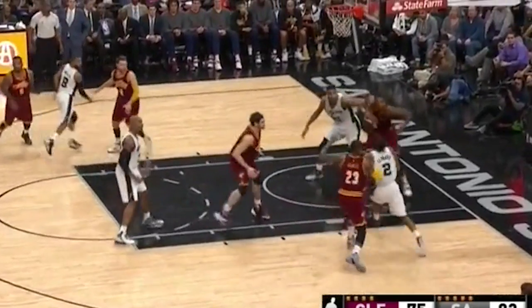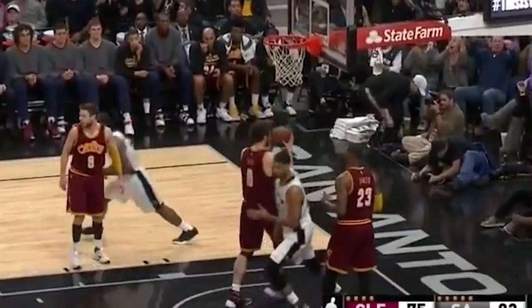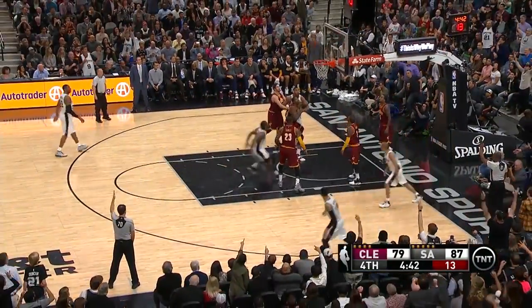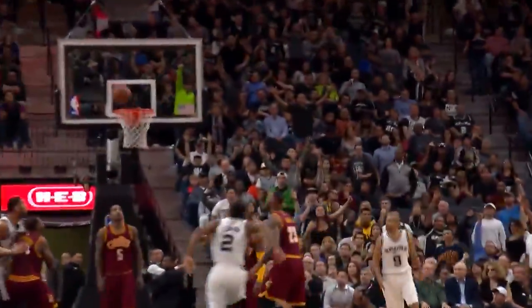We get the gorgeous lefty finger roll at the rim, and while this game was effectively over from this point on, we did get this vicious slam when LeBron failed to account for his man and Kawhi just destroys the rim to put an exclamation point on the victory.